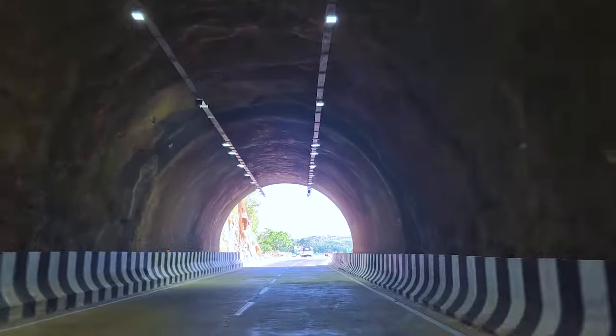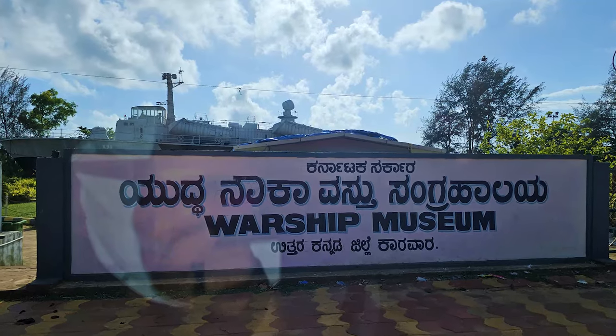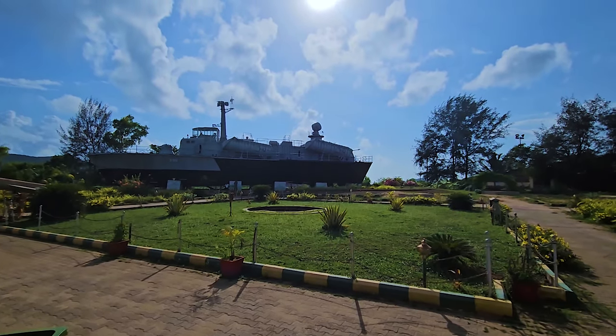Located at a distance of 1 km from the city center in Karwar, the INS Chapal Warship Museum is situated right on the Rabindranath Tagore Beach.